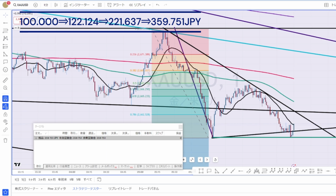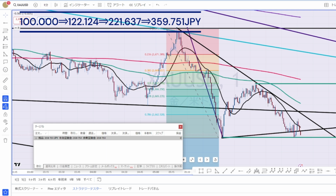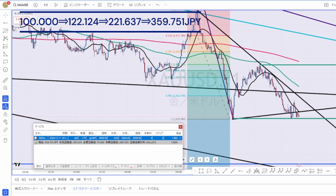I've added a build-up position and entered another short position with a size of 1.75 as selling pressure has resumed. I plan to add up to 3 more positions if the market continues to decline. Ideally, the price would continue to be suppressed below the 20 MA, allowing me to reach my 1 million yen target with this trade. However, the build-up was halted at the lowest point, forming a cluster.